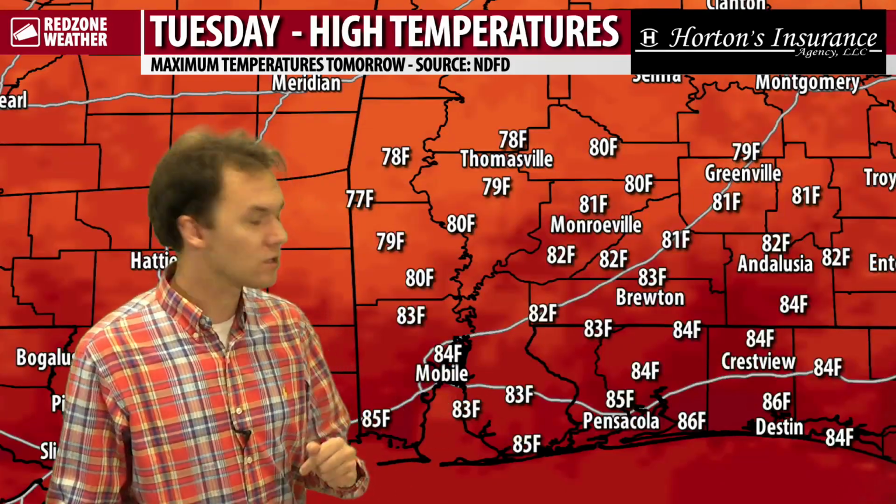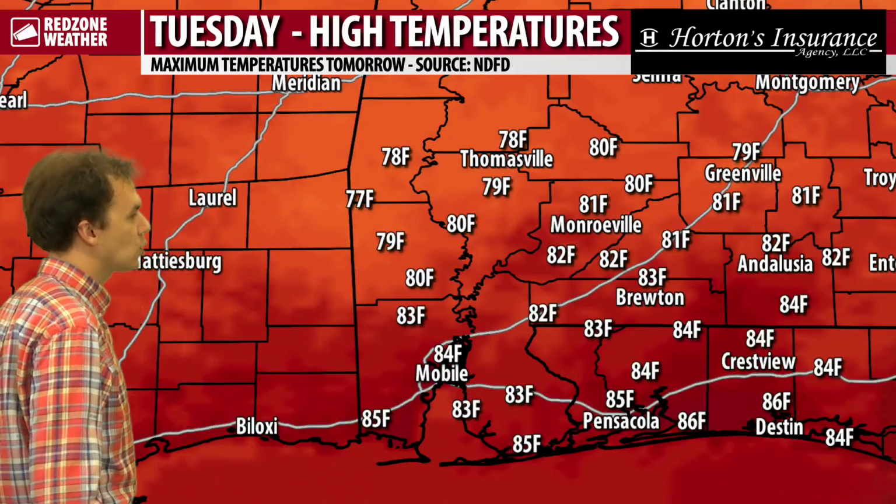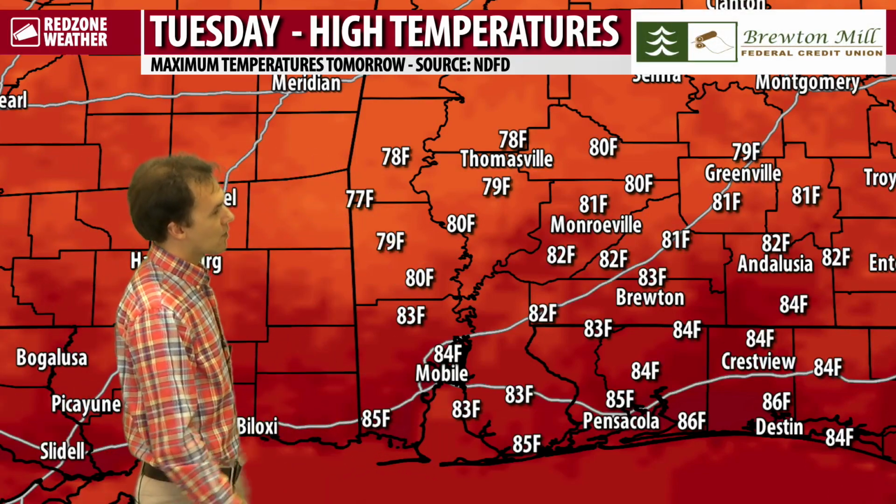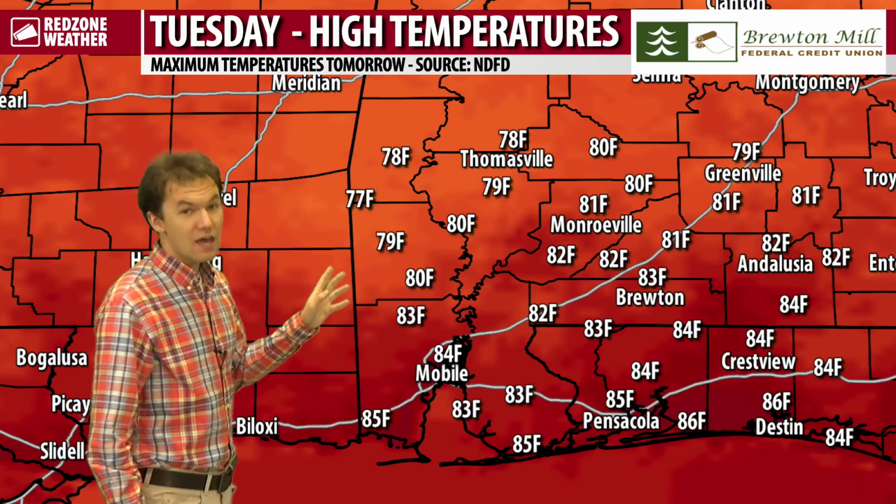And tomorrow, it does look like temperatures will be significantly cooler. Highs around 85 near the beaches, but look at this. Inland, there probably will be some 70s on the board for afternoon highs. Really feeling nice in here on Tuesday with much cooler, much drier air.